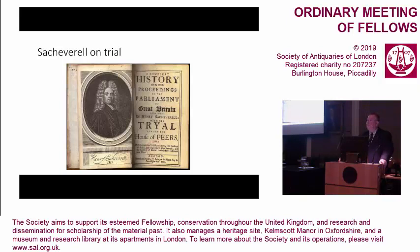Impeachment, which is what Sacheverell was subject to, was a much easier route for prosecution than a trial, because, of course, impeachment simply relied on a political vote rather than a jury verdict. The trial was held in the House of Lords over 3 weeks and was a sensation.